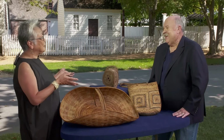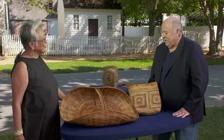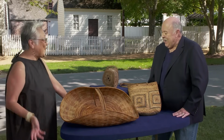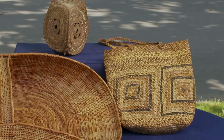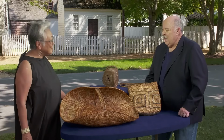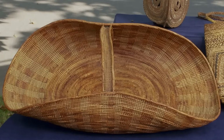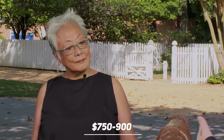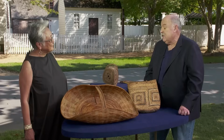These items served as tangible representations of the traditions and rituals practiced by the Albellum tribe of Papua New Guinea. The true value of these items resides in their cultural heritage, however. The value of each item is around $250, potentially reaching $750 to $900 for all of it. But they're just truly incredible.